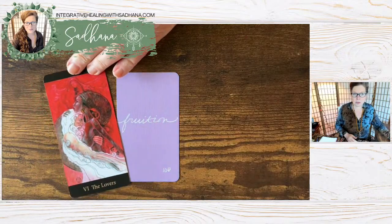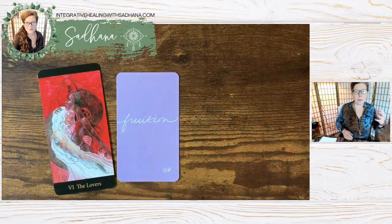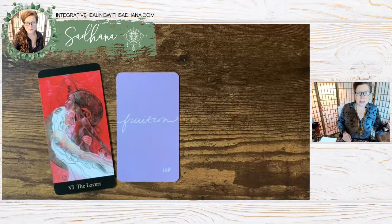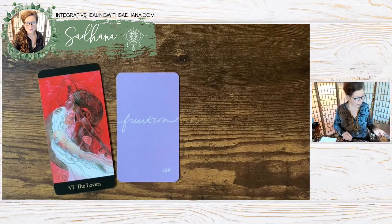So we have the Lover's card, which is a very powerful card of balance and alchemy. We see here a union of masculine and feminine, active and receptive energy in the colors of red. And in this particular deck, I really feel like the red of the phoenix and the power of transformation. And if we endeavor to be our brightest receptive self along with our brightest active self, we will really be able to bring in the energy.